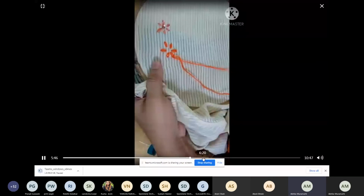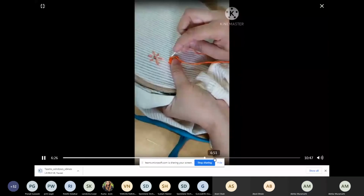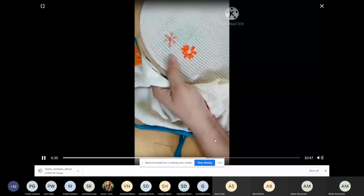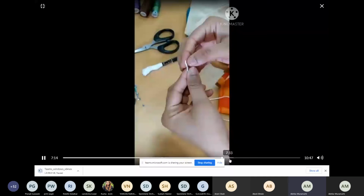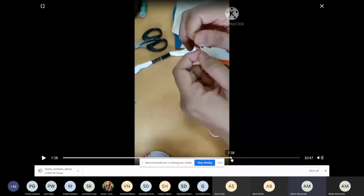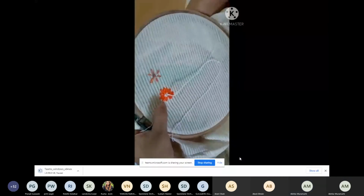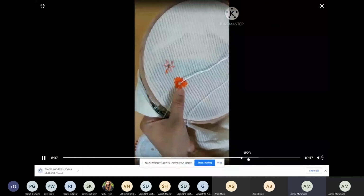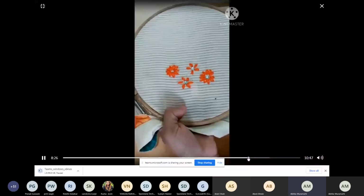So this is how I have worked on the entire area there. I have filled the motif completely. I'm using a white thread over here, removing it from the strands, and then I'll be adding simple French knots in between. So this is how my entire motif looked after completing.